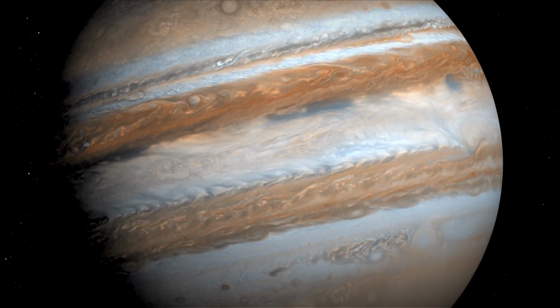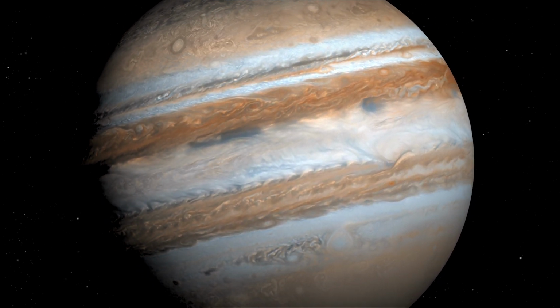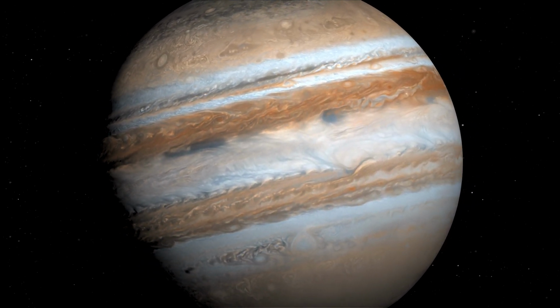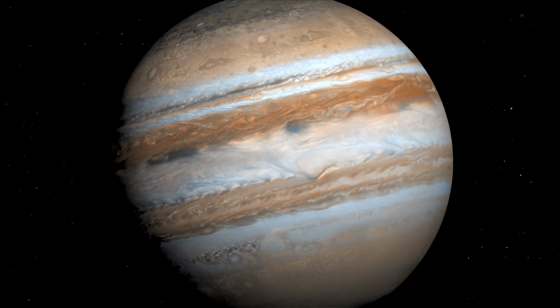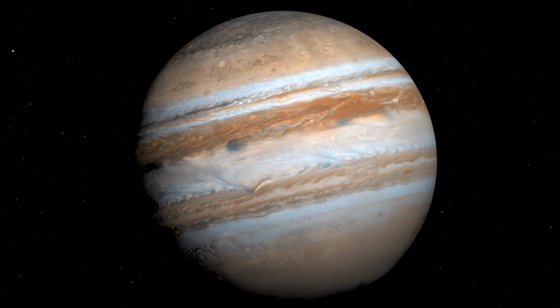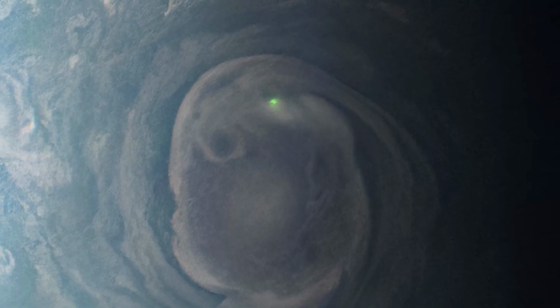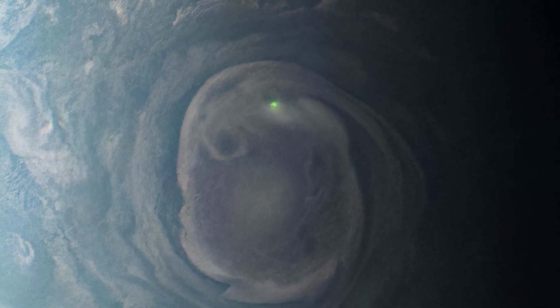And what's interesting about Jupiter is that here on Earth, lightning activity tends to happen closer to the equator. But on Jupiter, the lightning happens closer to the poles, and astronomers think it has something to do with the composition of the atmosphere. But it's very cool to be able to see a giant lightning storm on another planet.